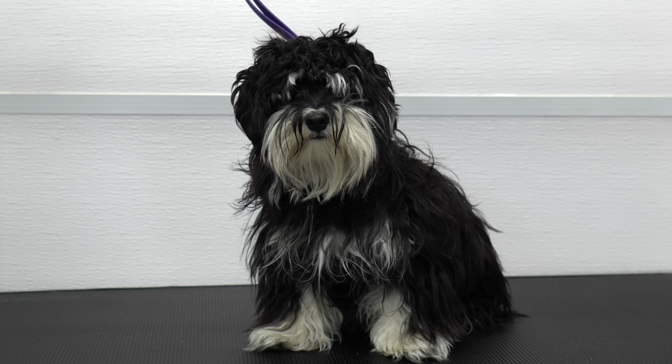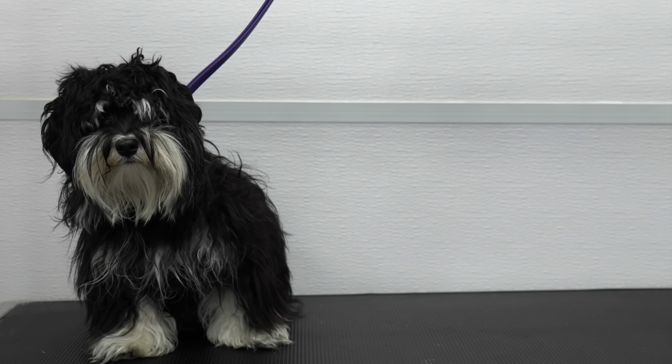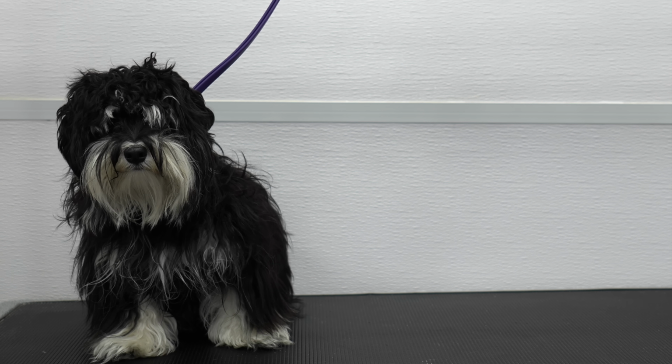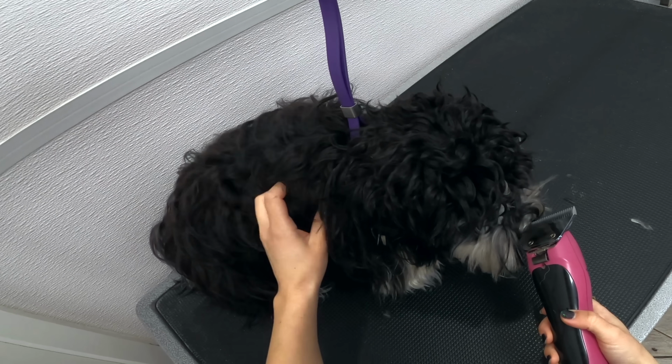Today we are grooming Daisy. She is a Havanese. She is a young dog that was just spayed, and due to having to wear clothing and a cone during her recovery process, her coat got very matted. So she is here today for an extreme makeover.